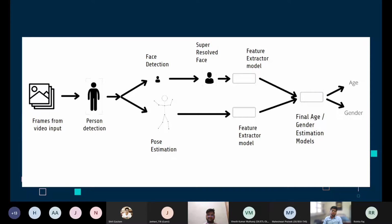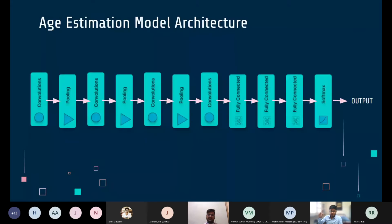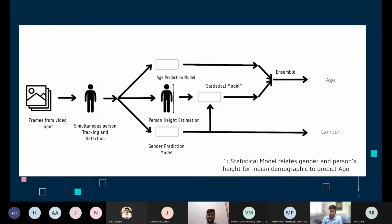Actually, you are not using this pose estimation feature extractor for gender, right? You are using that only for age? Sir, this pipeline failed, as we mentioned. This was the first approach that we went ahead with. Okay, I saw another pipeline where the pose estimation is used only for age. Maybe you're talking about the last one, which is a bit different. Yes, this one. Sir, this is what we proposed for further improvement.